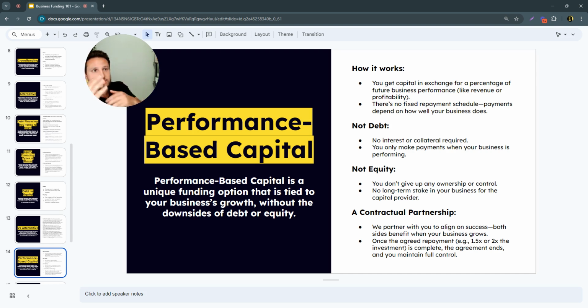And then once we get repaid whatever that set target amount was, that agreed upon term within the contract of the partnership, we're out. And you maintain full control of the business, right? So there's no dilution. We're quite literally aligned on all of the right levels. We're aligned on growing the top line, growing the bottom line, and building equity over time. And that's why we really look at it as a long-term capital partner.